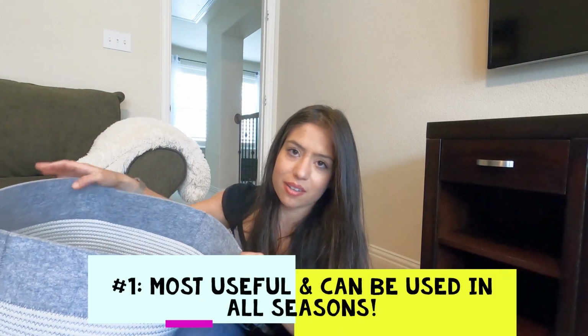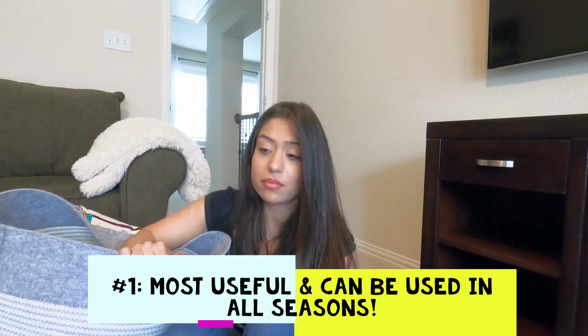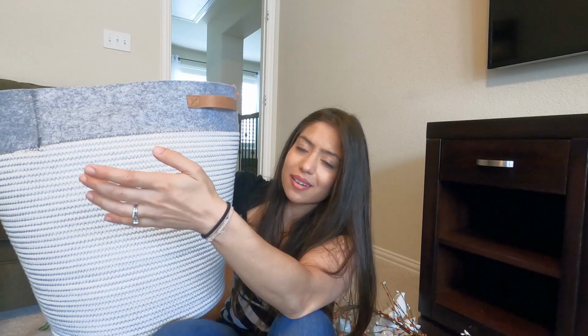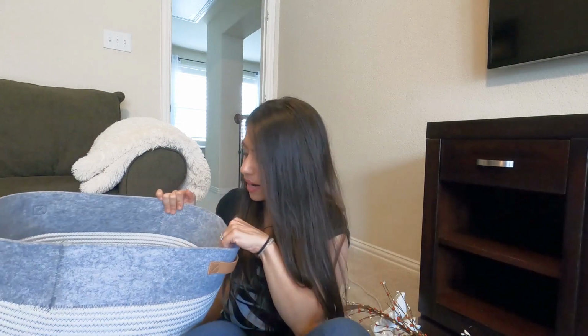Really, I love the idea of having a bin or a basket for all of your decorative items. Most of the time when you find stuff for blankets, a lot of those baskets have holes in them, and then I just don't think that's sanitary, like having stuff on the floor. So I like the idea of having an actual bin that you can put stuff in that's clean, that you can spray and disinfect with flu season and all the other crazy stuff going on.